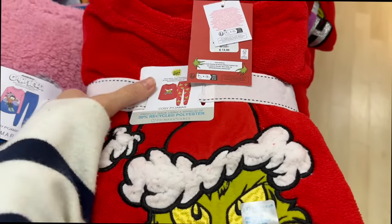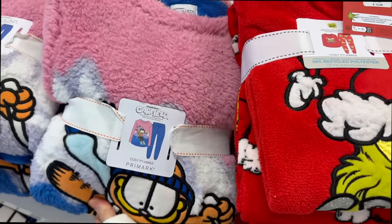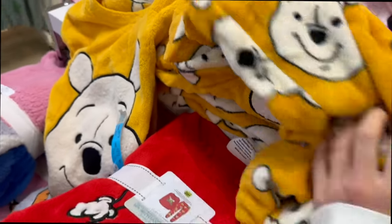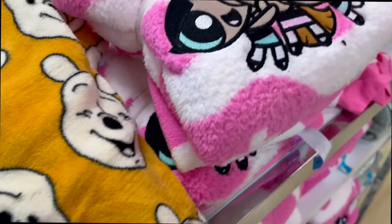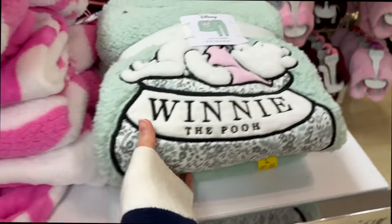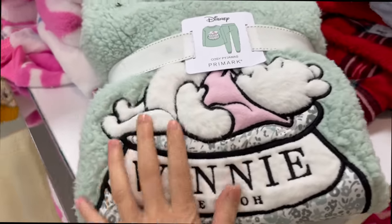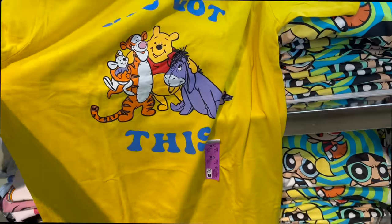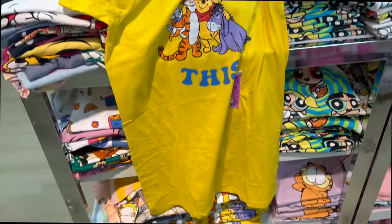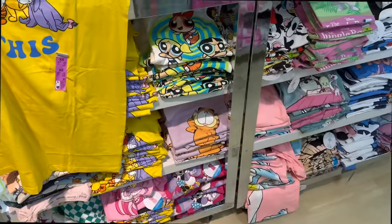Lots of Grinch pajamas to choose from. Garfield. Winnie the Pooh ones. Powerpuff Girls. And more Winnie the Pooh ones. Those ones. Soft pajama sets. You got this? That is extremely bright as well. I think you'd glow in the dark in that nightshirt. Nighty. Glow in the dark nighty.